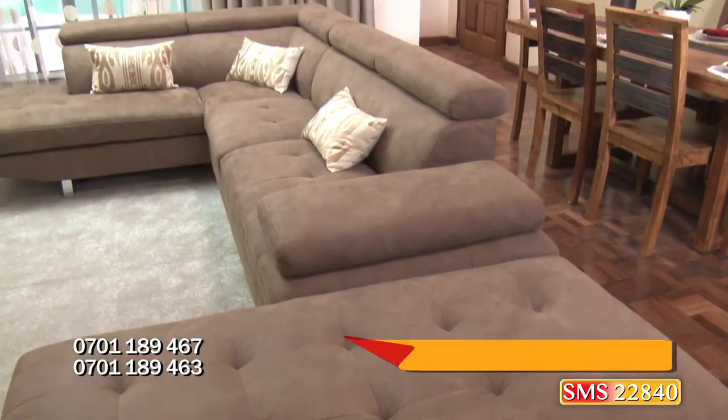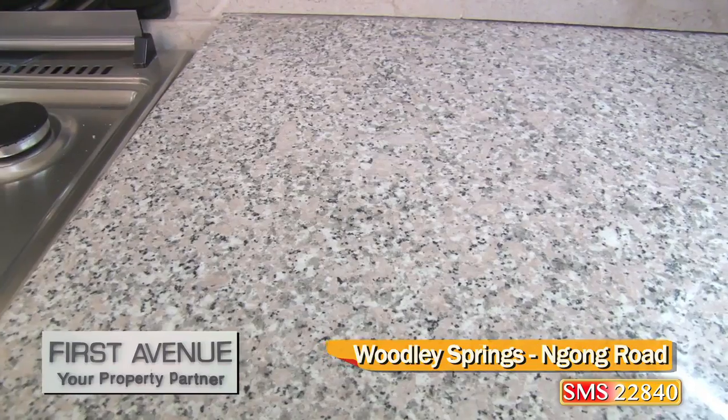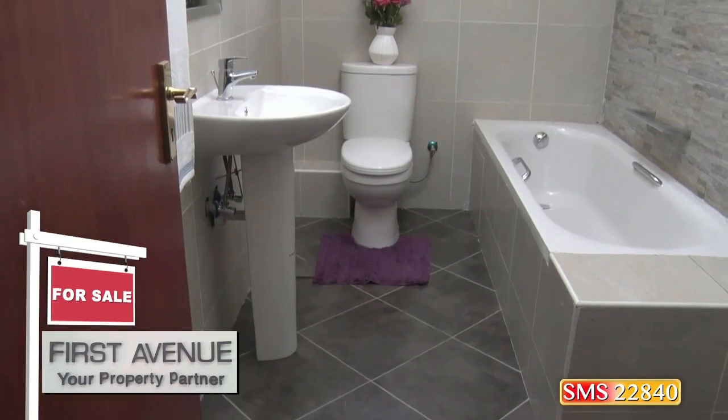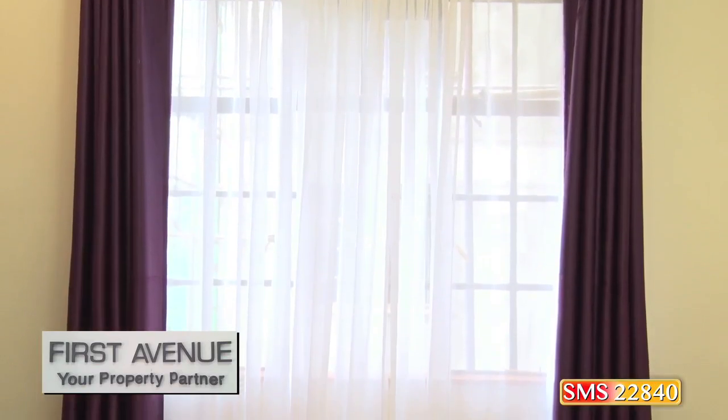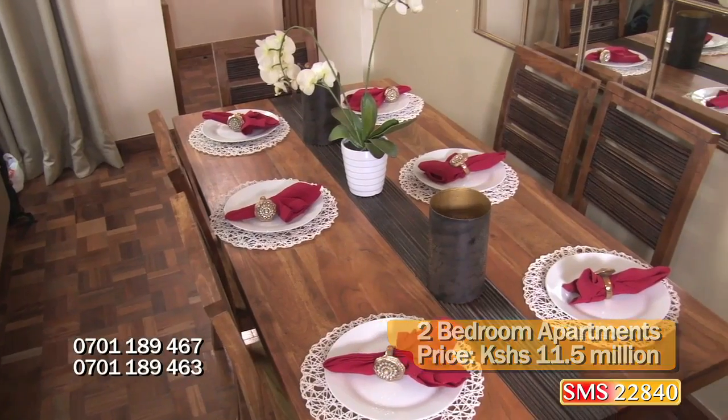Salient features include a spacious lounge, modern kitchen with granite tops, laundry area, master ensuite bedroom with a jacuzzi, large French windows, lifts, gym, borehole, electric fence, and 24-hour security.